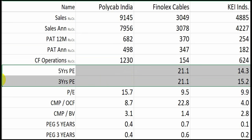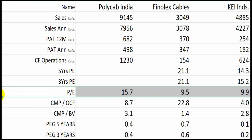We don't have the 5 years price earning values for PolyCab since it has been recently listed in April 2019. Finolex is quoting at around 21 times on an average basis, whereas KEI is at 15.2 in last 3 years. Looking at the current price earning, most expensive is PolyCab at 15.7, although this is below my benchmark of 25. When comparing it with the peer group, this is trading at a premium. Finolex is at 9.5 and KEI also at 9.9. So both of these companies are available at a good valuation.